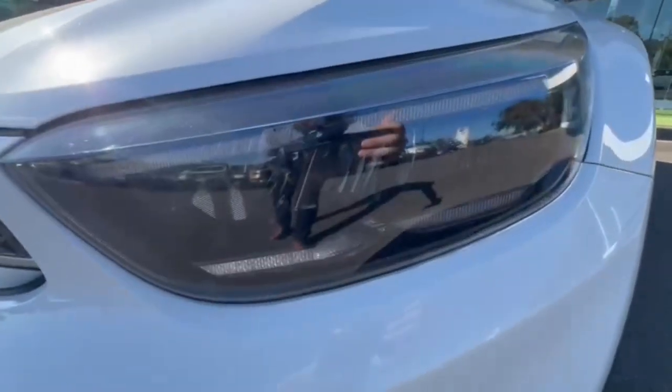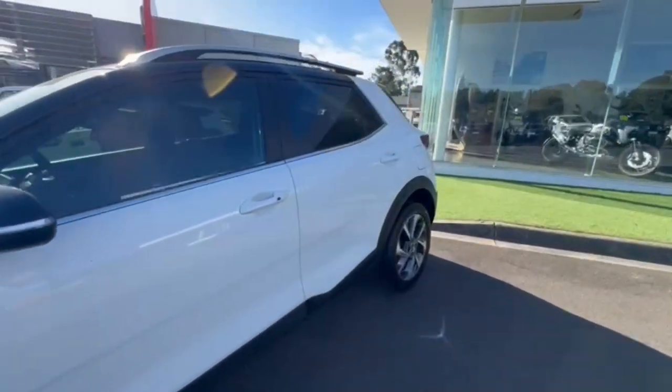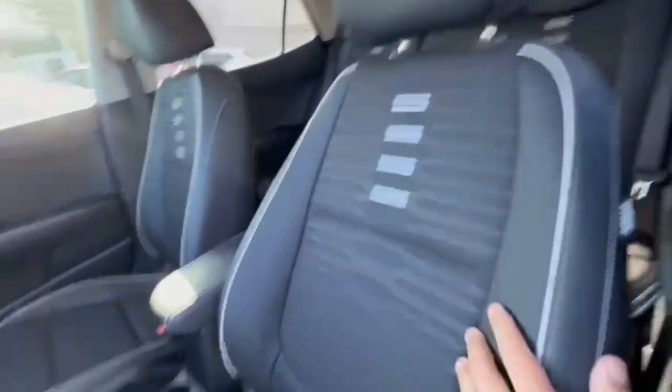At the front you do have your daytime running lights, really nice and tidy on the nose of the vehicle, and coming down the passenger side, really nice and tidy. Does have your keyless entry and really nice embroidery in the seats.